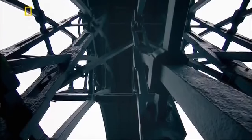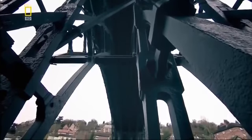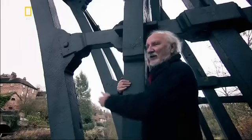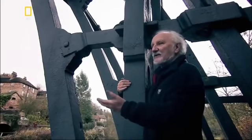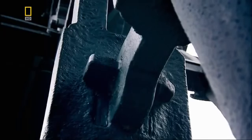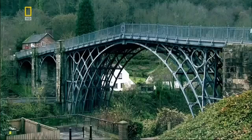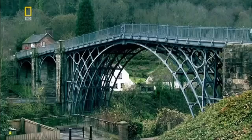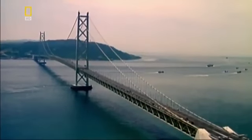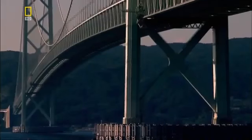It is a truly amazing structure, and yet, in its essence, it's really quite simple. You see here, recognize that it's a dovetail joint, exactly the sort of thing you'd find in a piece of joinery. This was woodworking on a grand scale using iron instead of timber, but it worked. It was a huge success. Iron Bridge's legacy is still evident in the record-breaking structures of today.